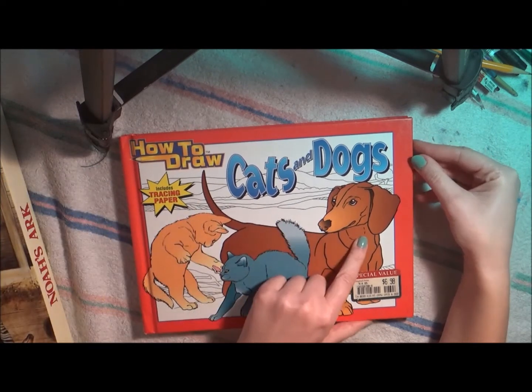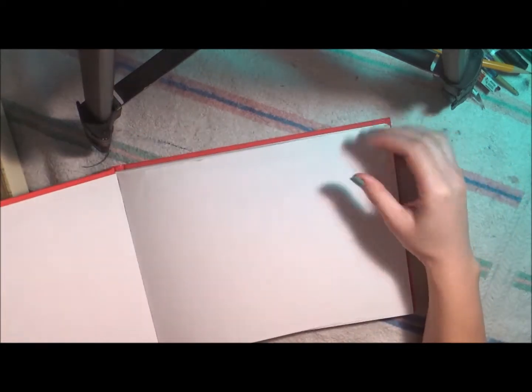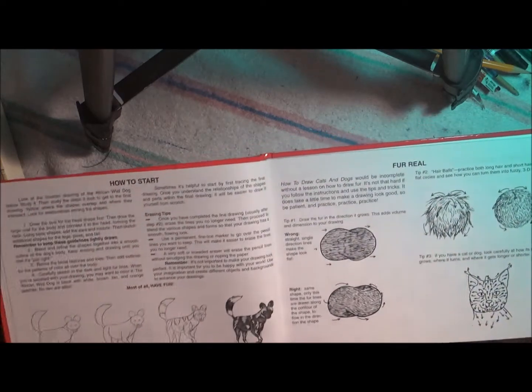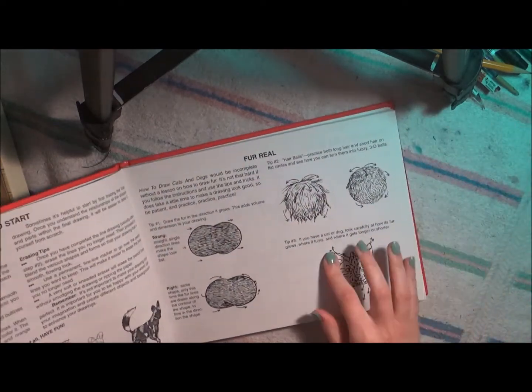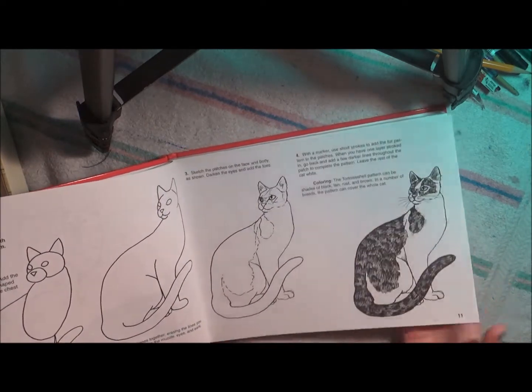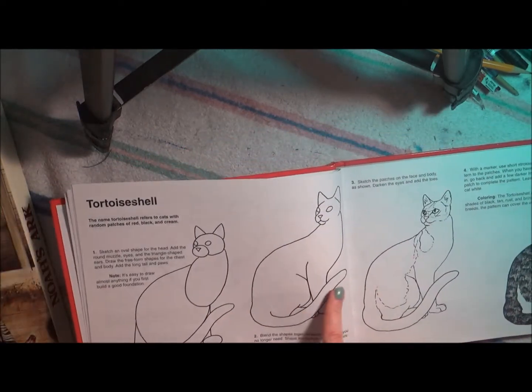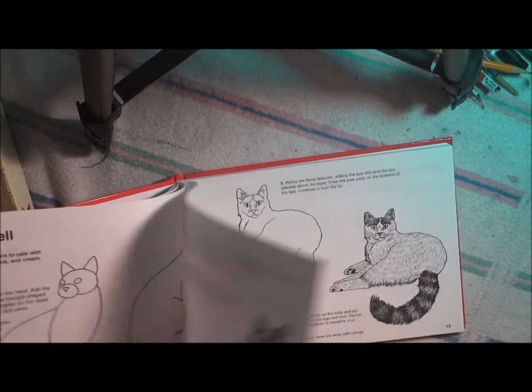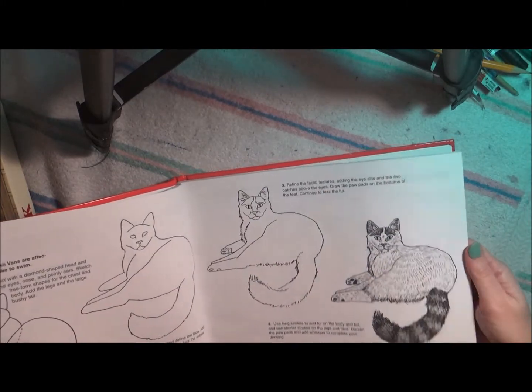And this book's kind of self-explanatory. It's how to draw cats and dogs, so it's your basic how-to page. It gives you some techniques for drawing hair, and then there's different types of cats and dogs, and they give you little shapes to break down. Then you add the detail on slowly, and then your finished piece. And there's quite a few different cats and dogs in here.